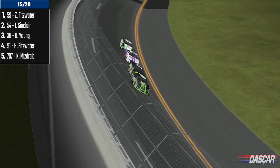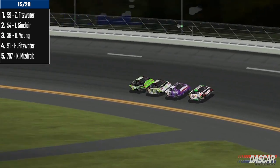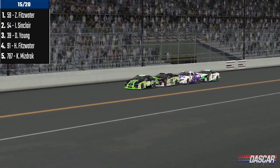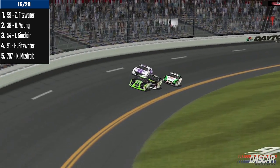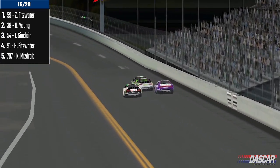We see Mizdrick there was not able to catch up to the back end of Henrietta Fitzwater in time. She's all by herself. I expect that car to start dropping back. Hopefully she can finish out this race in 5th and not get overtaken by the Caps Matthew tandem, since that team is going to be moving a little bit faster than Mizdrick. But only a couple laps to go.